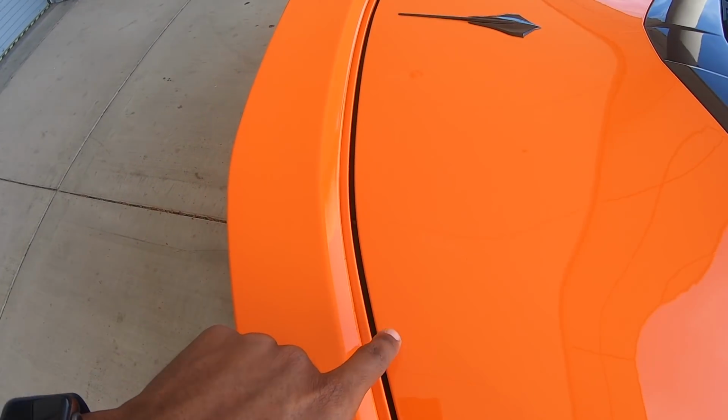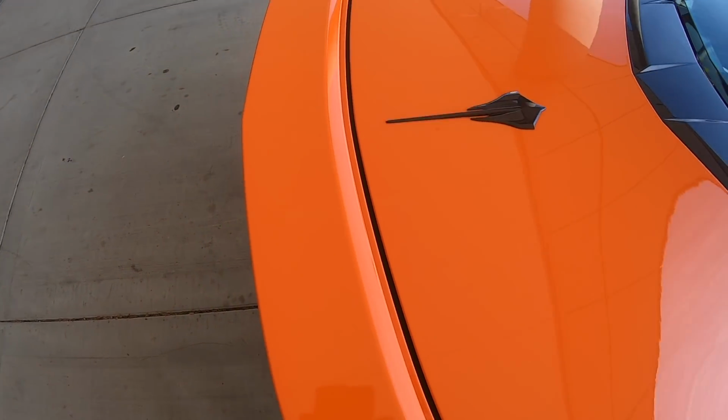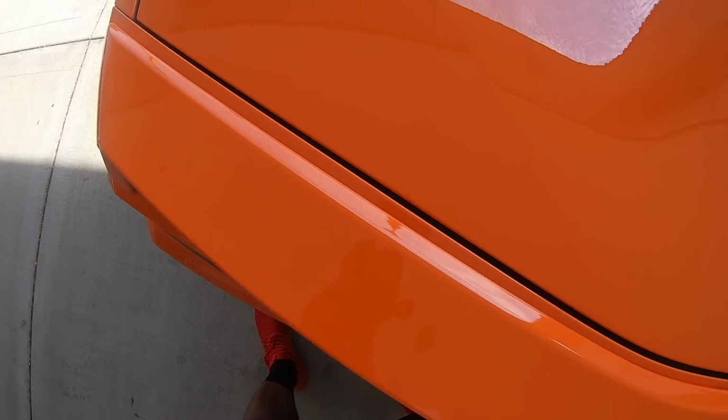What's up, guys? We have the all-new 2022 Amplify Orange. I'm looking forward to seeing this color a lot more in 2022. Let's go.